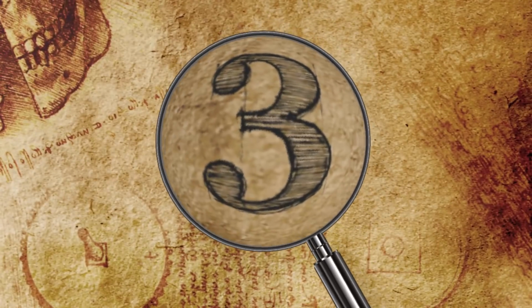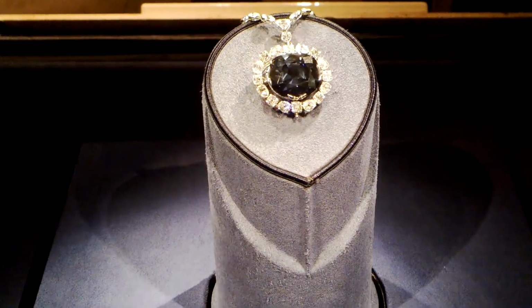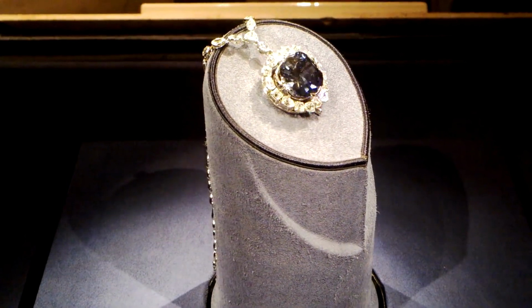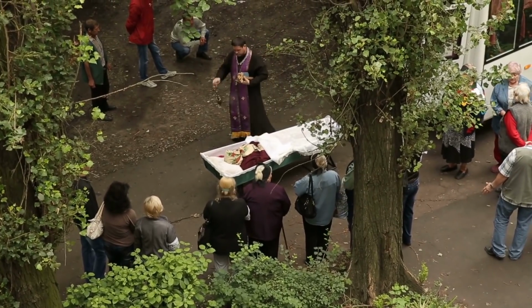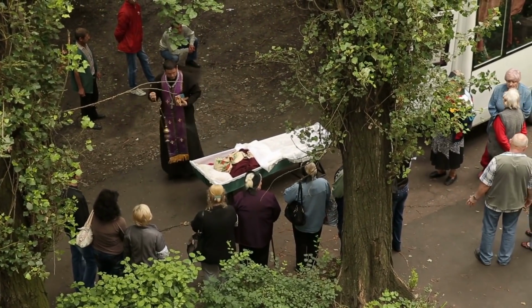Number 3. The Hope Diamond. However beautiful and valuable it may be, the Hope Diamond has a sinister past that includes a reputation for causing death and misfortune to many of its former owners.